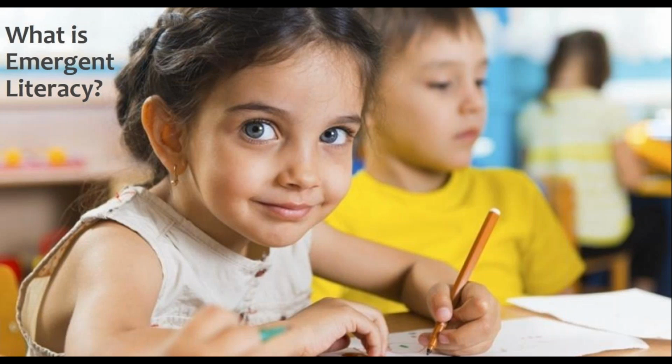So you might be asking yourself, what is emergent literacy? Before we identify and define emergent literacy, it's important to note that one factor that influences children's literacy success is when the classroom or the school environment is filled with a culture that focuses around literacy and the resources that the staff needs in order to be successful. So basically what it means is that if your classroom makes reading an important experience, then children are a lot more likely to see the importance and the value of reading.